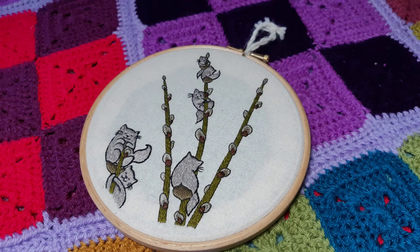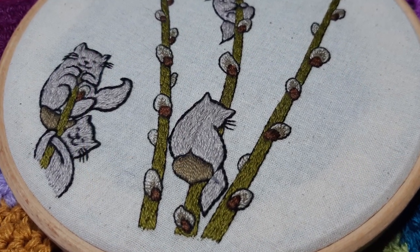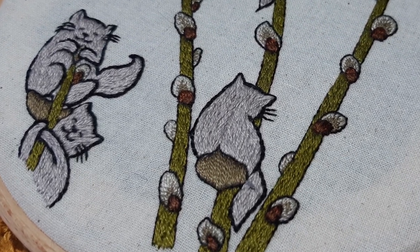My daughter Sarah is a very talented embroiderer and made me this beautiful hoop to hang in my craft room. She often draws her own designs, but on this occasion she bought the pattern, I think, from a Ukrainian designer. I forgot to check before I started chatting to you.